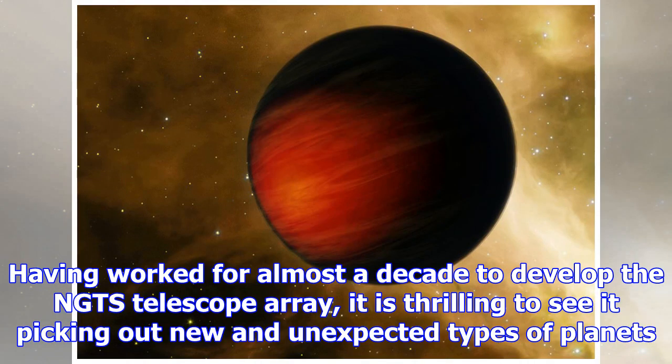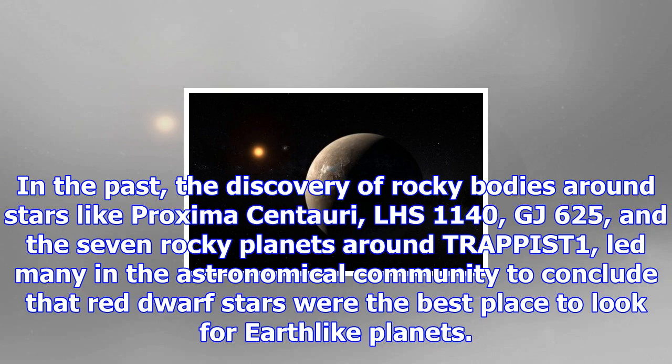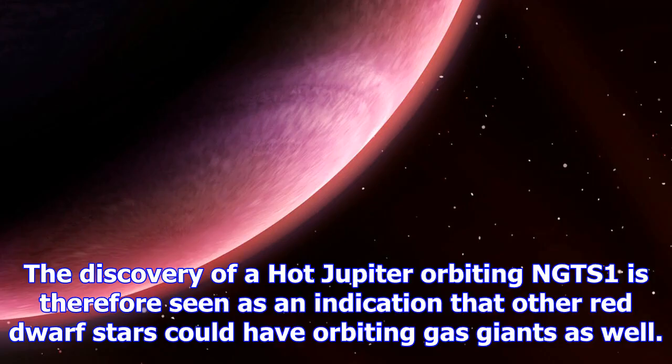"NGTS-1b was difficult to find, despite being a monster of a planet, because its parent star is small and faint. Small stars are actually the most common in the universe, so it is possible that there are many of these giant planets waiting to be found. Having worked for almost a decade to develop the NGTS telescope array, it is thrilling to see it picking out new and unexpected types of planets. I'm looking forward to seeing what other kinds of exciting new planets we can turn up."